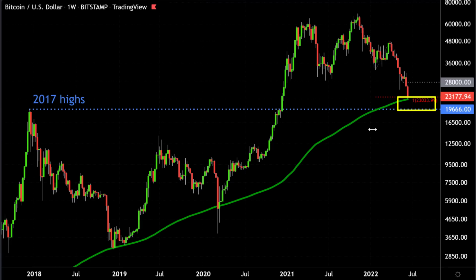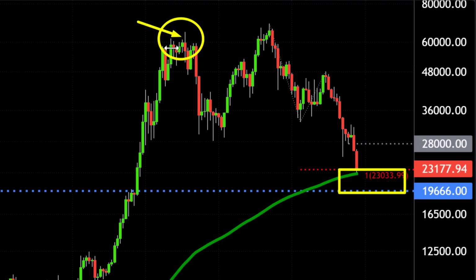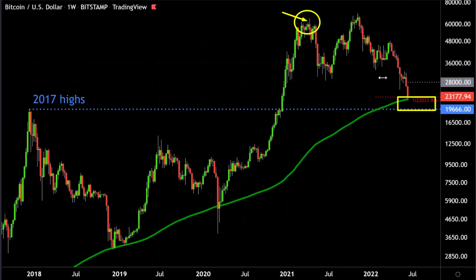if it can persuade us by holding these levels and seeing a strong bounce off of them, then it may increase the odds that the year-long correction, which as I'm sure you know started back in the summer of last year, that major correction which has proceeded all the way down to the levels we're at right now, near 23K, 22K. So that's the big question. Can these levels, from the 200 moving average to 23K to likely the 2017 highs, act as strong support and finally end this correction?